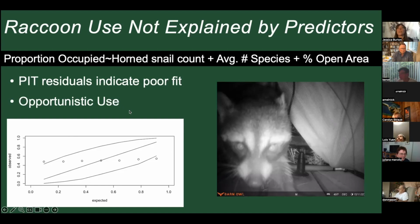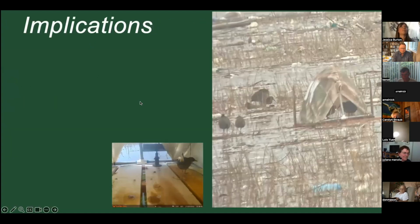So this could be support for the idea that raccoons are using the rafts a bit more opportunistically, or that I'm just not looking at the correct predictive or explanatory variables. So that's something I'm going to dig into shortly.